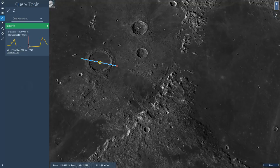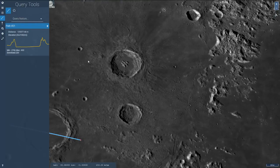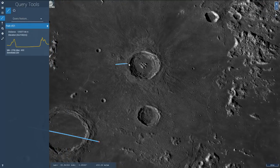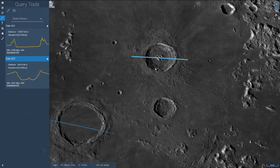So let's take that number, and now let's compare it to another one. Let's go through this crater as well, Aristillus, okay? Now, there'll be a central peak, but we can get part of the bottom, and that's what we're looking for. Okay, so now we got this part of the bottom. Is this the same depth? It's minus 4,582 meters. This crater is almost 2,000 meters deeper than this crater. And yet they look the same, don't they?